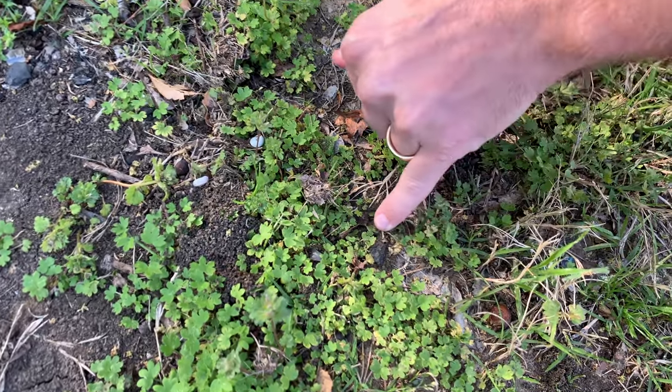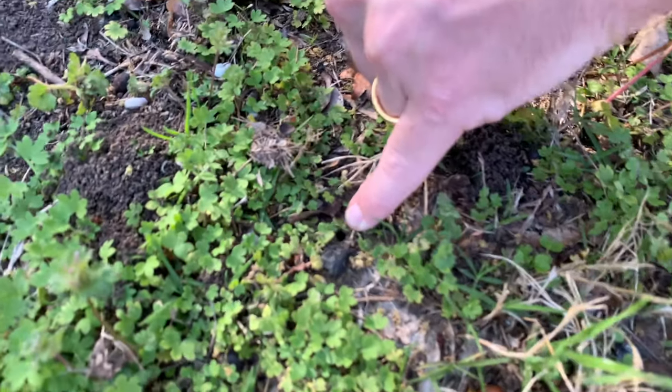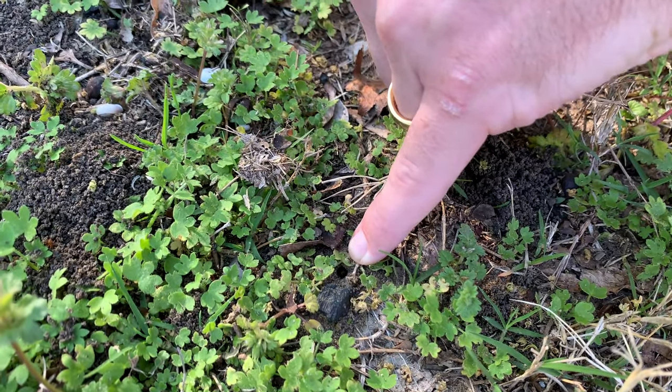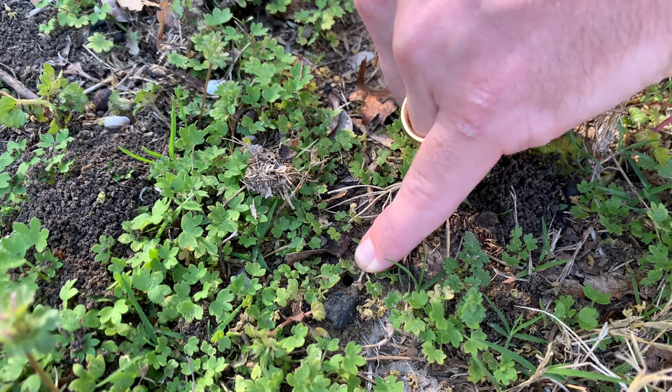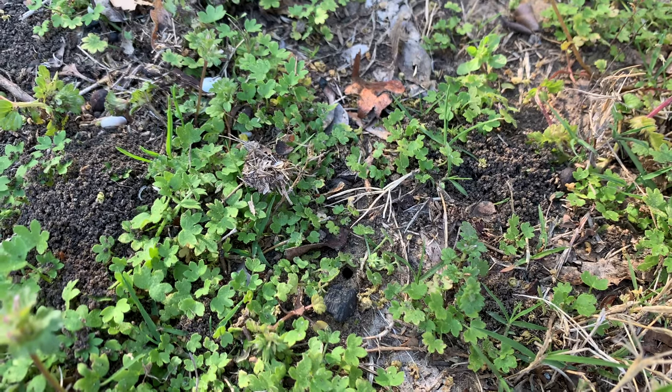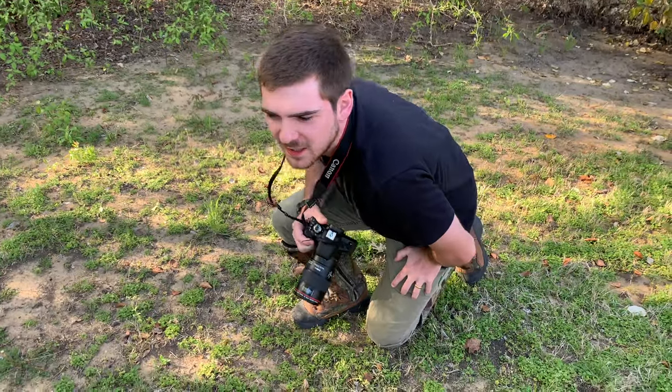Here's actually the entrance to their nest, right here. That tiny, tiny little hole is the access point. Here comes a worker. Oh, nope, she saw me. You can see those little workers running in down in there. How cool! I bet we can find even more because, according to my research, Trachymyrmex tend to nest all in the same general area. So we might just find a hefty colony.